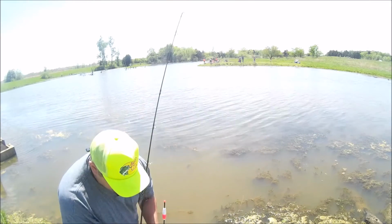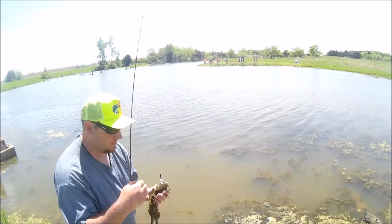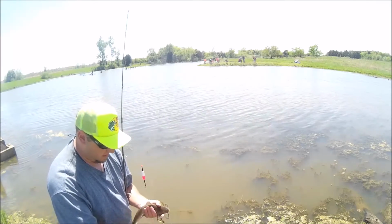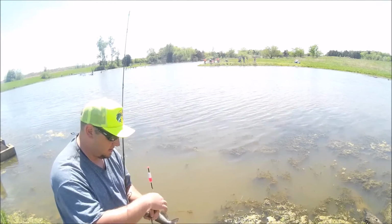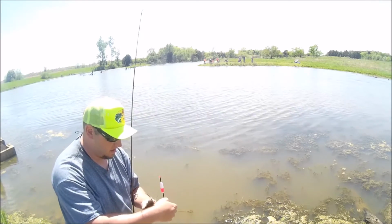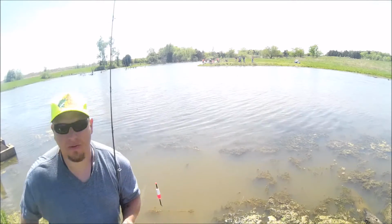Now you can see I'm using a leader line with this. Clean him off a little bit. Oh yeah, this is a great eating size fish. Hello, channel catfish. Yeah. We're gonna keep this one.